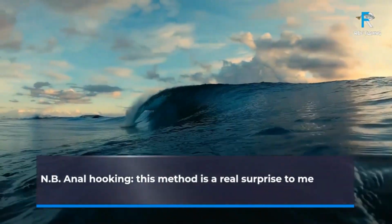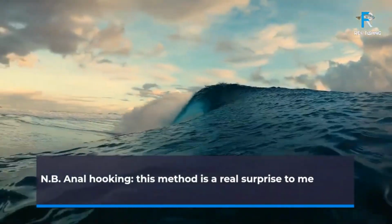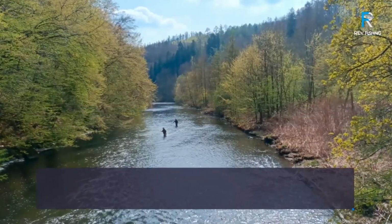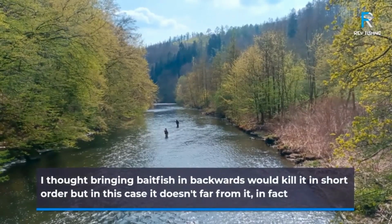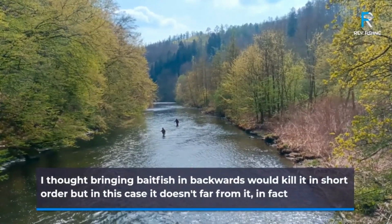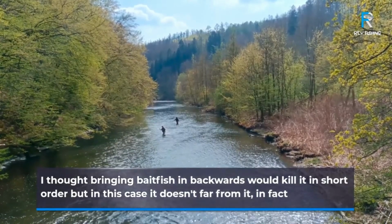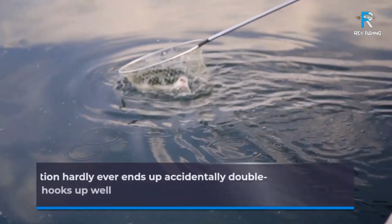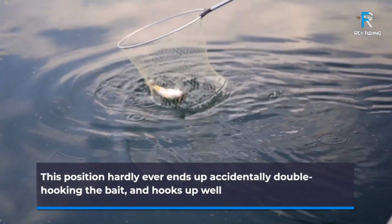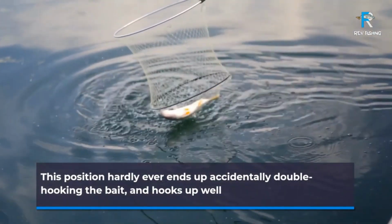NB: anal hooking. This method is a real surprise to me. I thought hooking a bait fish in backwards would kill it in short order, but in this case it doesn't, far from it, in fact. This position hardly ever ends up accidentally double hooking the bait, and hooks up well.